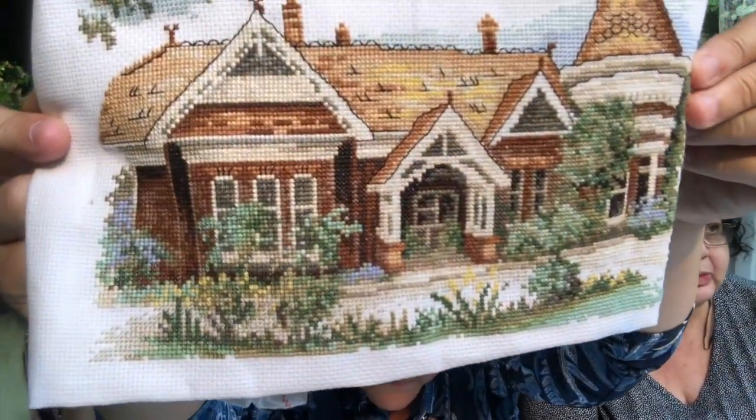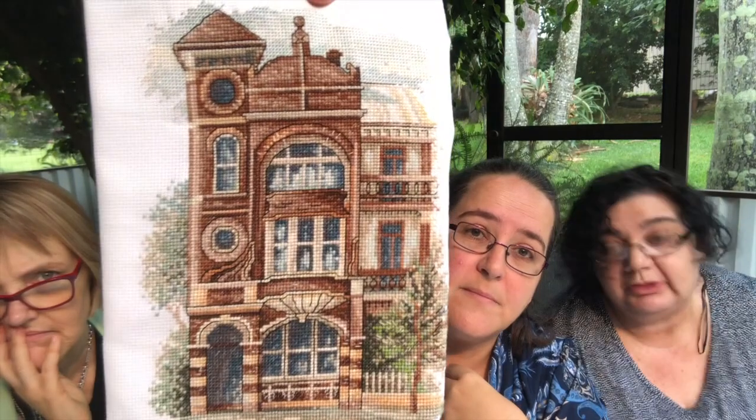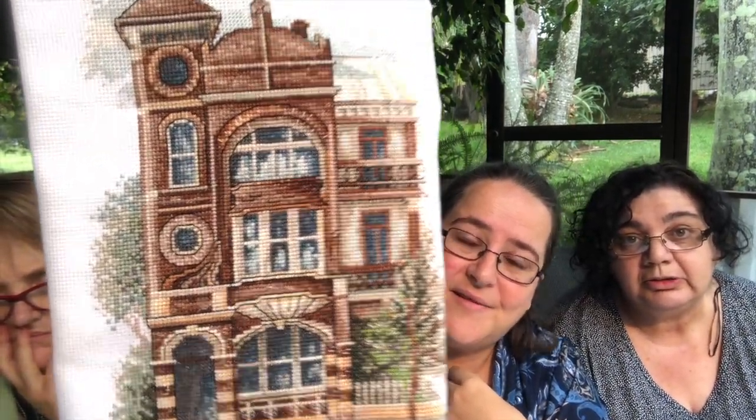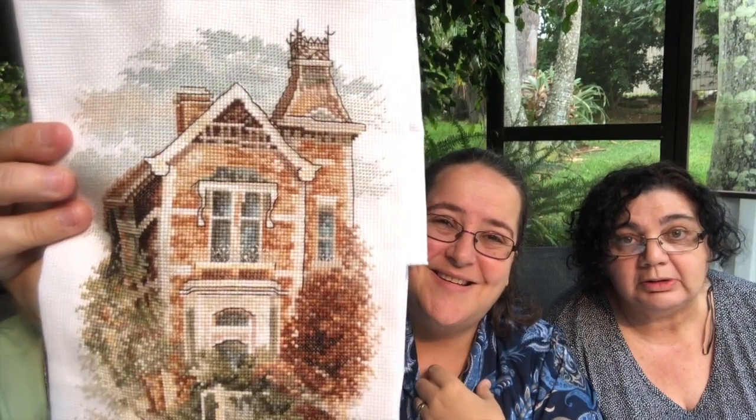Stunning. So how many were there? There were about 20, I think, 24 or something. And I've done them all. I'm on my last one now. These were all my mania starts too from last year. They're gorgeous. I'm going to need to do some of these too, they look beautiful.